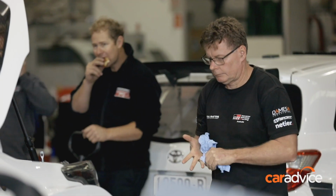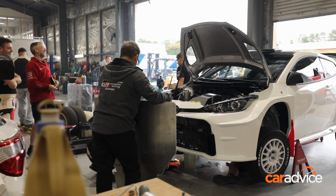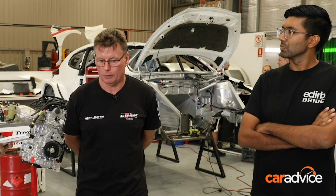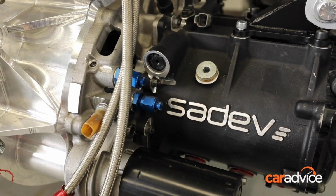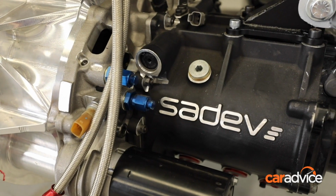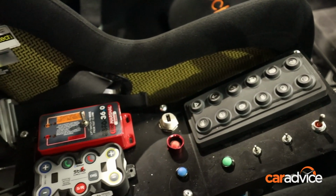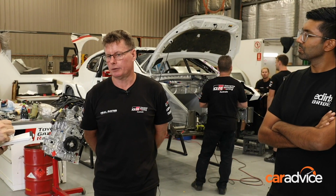Even though he's busy building both GR Yaris AP4 rally cars, Neal Bates took some time out to give us some details on the technical aspects. So the all-wheel drive system is a SADF system. So in AP4 regulation, same as Rally 2, you have to have a lock centre diff. So it's 50-50 drive front to rear.